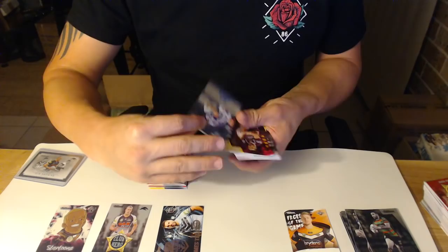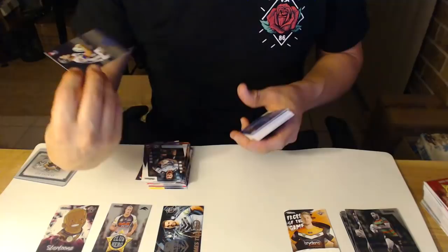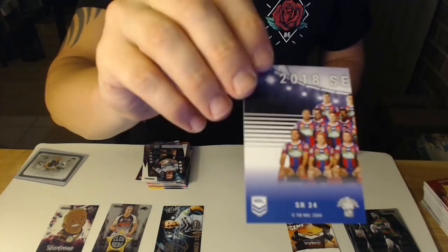And our season to remember. Kalen Ponga, again, foil, full foil. Interesting to see how they scan up. Excuse me. And again, the team picture. So, hopefully they got the numbers right this year.